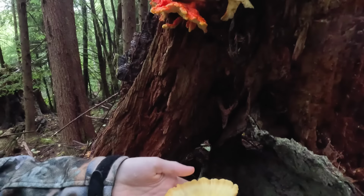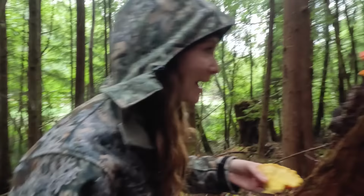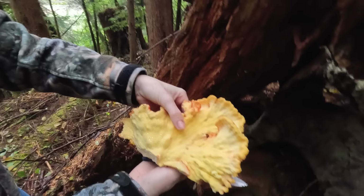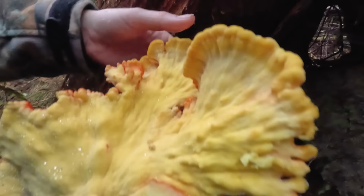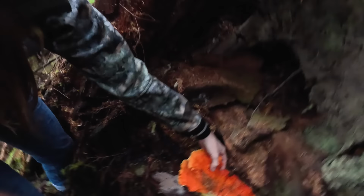That's really pretty. Oh, no, I don't have the bag anymore. It's in the truck. Guess you're gonna have to carry him yourself. Someone's gonna sacrifice the hat. All right. Look at that. That is so pretty with the dew on it. The little droplets. That is gorgeous. This one's like super textured on the edge. Neat. Way to go. Okay, back to the search for chanterelles.